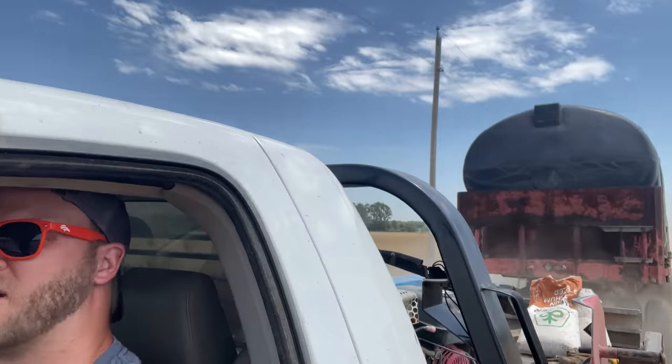And then I am pulling the fertilizer trailer home with the pickup. So shout out to this pickup for being able to pull a semi-trailer. Although it's not loaded full of fertilizer anymore. I planted it all out.